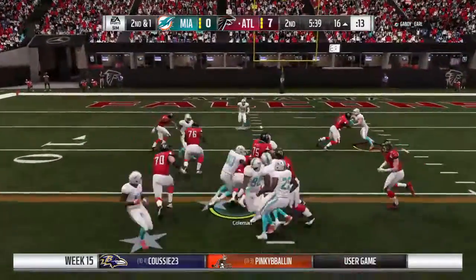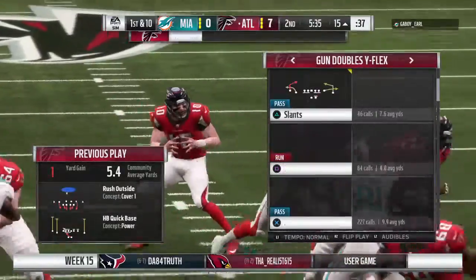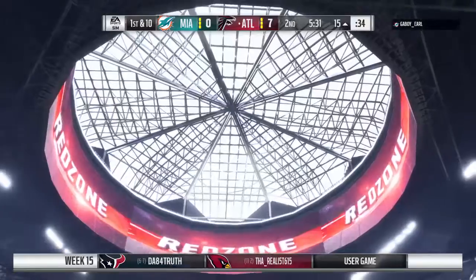They'll run it now out of the gun. And on this one, he'll get to the 15, right at the 15-yard line. Only a gain of a yard, but that's all they needed, as that's going to move the chains.